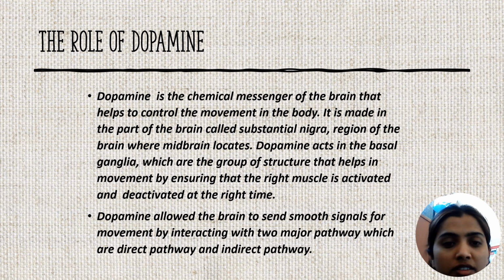And since Parkinson's has a huge and crucial role of dopamine, we're going to discuss the role of dopamine here. Dopamine is the chemical messenger of the brain that helps to control movement in the body, and it is made in the part of the brain called the substantia nigra. This substantia nigra is found in the region of the midbrain.